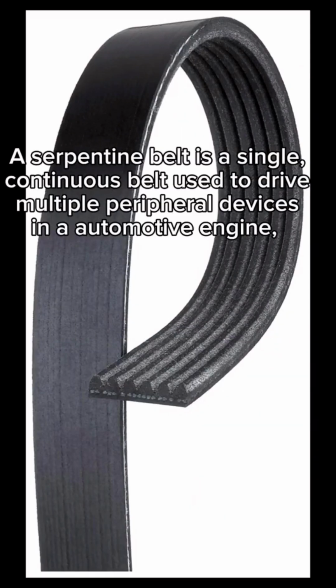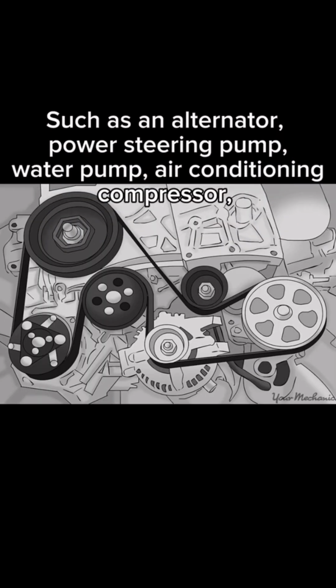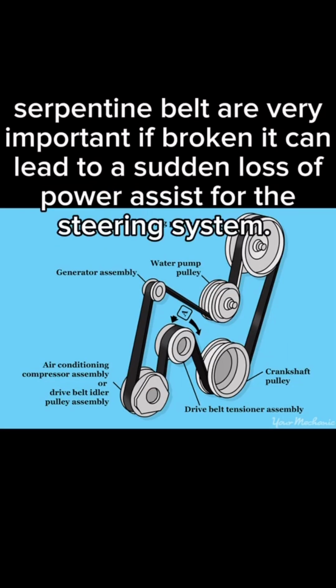Serpentine belt. A serpentine belt is a single, continuous belt used to drive multiple peripheral devices in an automotive engine, such as an alternator, power steering pump, water pump, and air conditioning compressor. Serpentine belts are very important. If broken, it can lead to a sudden loss of power assist for the steering system.